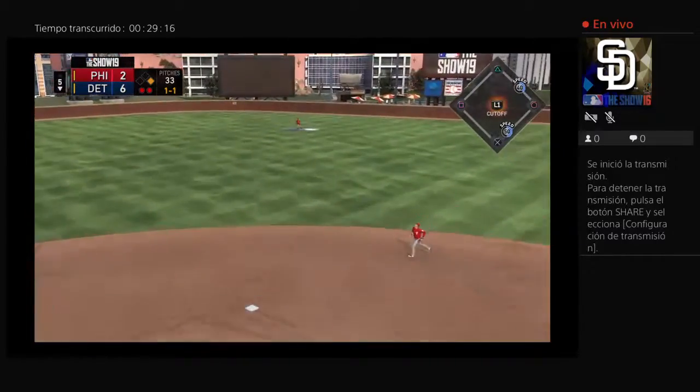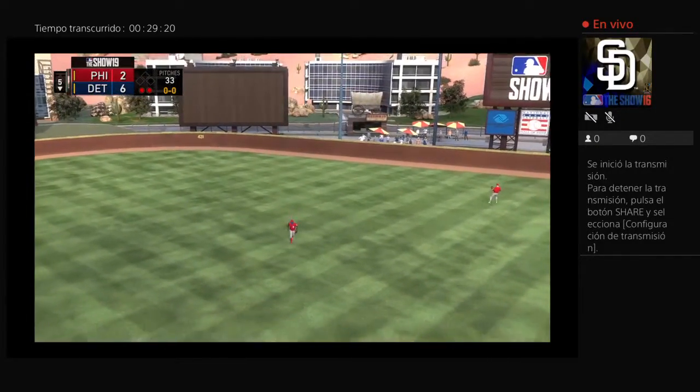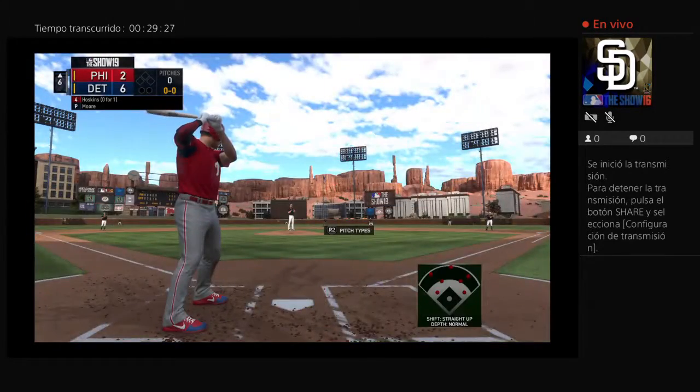Sent in the air out to straightaway center. Quinn is there, and that retires the side. Tiger Matt Moore takes over to start the 6th inning on the mound. Coming to the plate now, Rhys Hoskins.